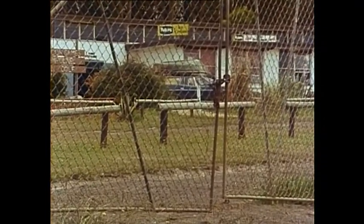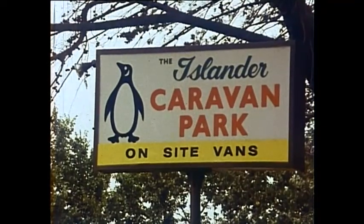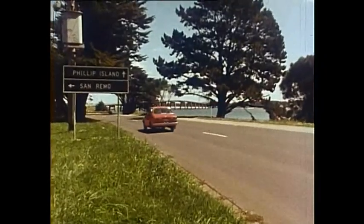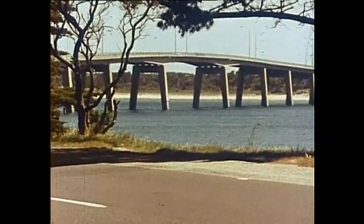The island's economy depends on tourism, but some people have argued for controls to limit the number of visitors, especially in peak periods, in order to protect the environment. Suggestions to control the impact of visitors by charging a toll on the bridge which connects the island to the mainland have not been taken up.